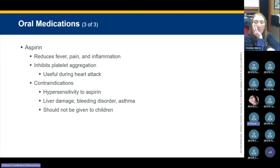Pardon me, aspirin is another one. Now, aspirin does a lot of things. It reduces fever, it reduces pain, it reduces inflammation, and it inhibits platelet aggregation as a COX-1 inhibitor. Now, you didn't even know that last part, but some of y'all are going to go look that up. And it's useful during heart attacks.